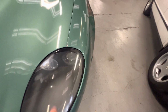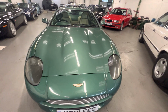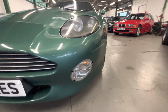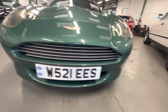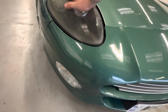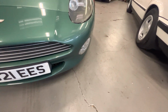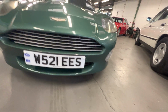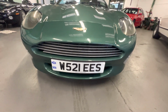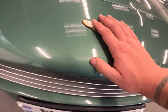And then we've got a small chip just here where it meets the bonnet, where it looks like it's been adjusted wrong at some point. Front nose, those updated fog lights look a lot better. Obviously they're not faded or anything, but the headlights could do with a good polish. To be fair, we've got a detailer here. We might actually let them have a go on those because they'll look so much better if we get a chance. Presume they're not, but if we can, we will. A couple of little stone chips here and there, as you'd expect on the nose, but nothing too major.